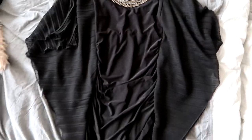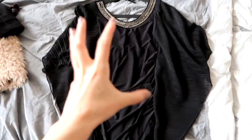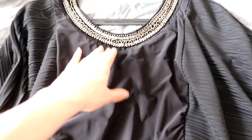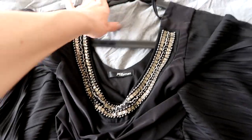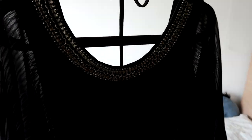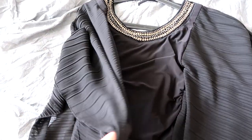Now, this is one of those items I'm just so on the fence about. I have been for years. It is a really pretty Jane Norman dress that I've had for years, and I have worn this once. Not because I don't like it, but because I never really have any place to wear this. I do really like this. It's very flattering. It's a really pretty dress, but I've had it for years and years and years.